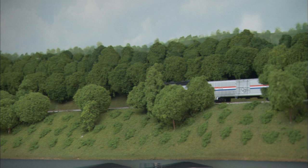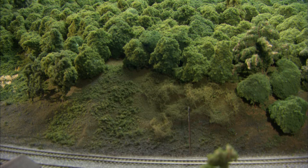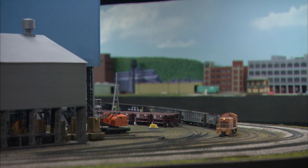Ken not only credits his friends for helping him build his layout, but also for creating the scenery. There are about 16,000 trees here. Another component that was critical to making the layout look like central Pennsylvania. Operating the layout is also a friendly affair. Ken gets about 25 friends together about once a month for a full operating session.